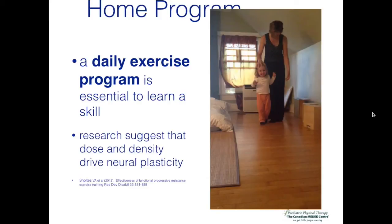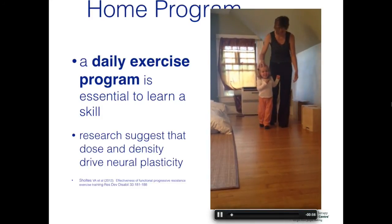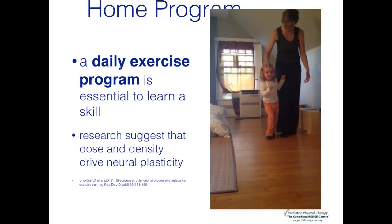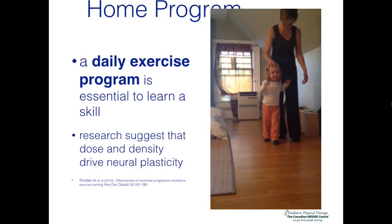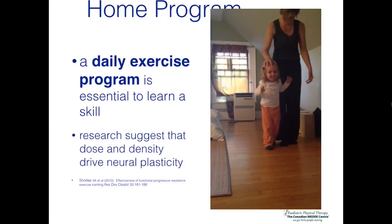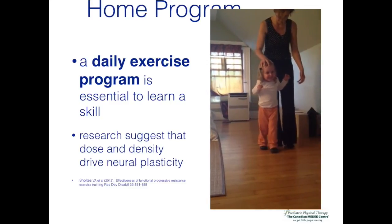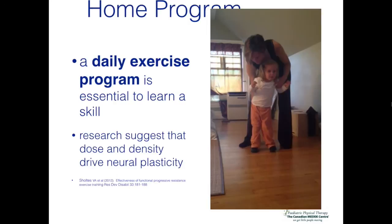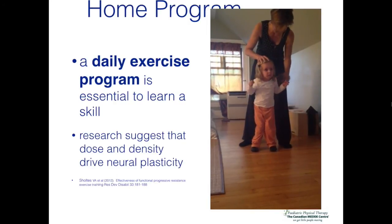A daily exercise program is essential to learn a skill. Research suggests that dose and density drive neuroplasticity. Enora's mother has a daily program. Here she's holding her just on top of the head. Enora is keeping herself upright and the center of gravity inside the base of support. She's not leaning into anything.